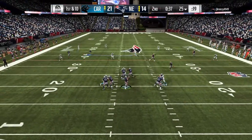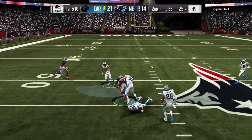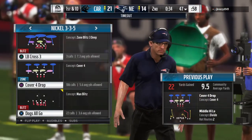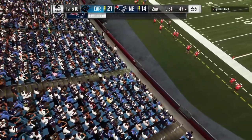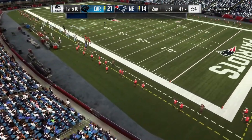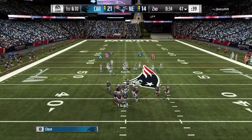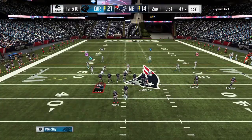Trying to shake off the interception from the last drive. He'll look to throw. He finds Dorsett. It's complete. And now before this first down play, we're going to get a timeout here, as the clock will stop with 34 seconds to go before halftime. A big hitter to start the drive has him up near midfield here for 1st and 10.